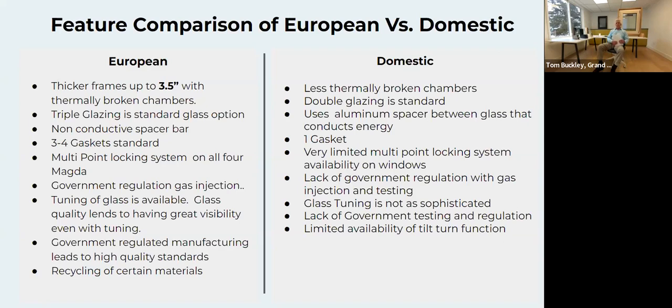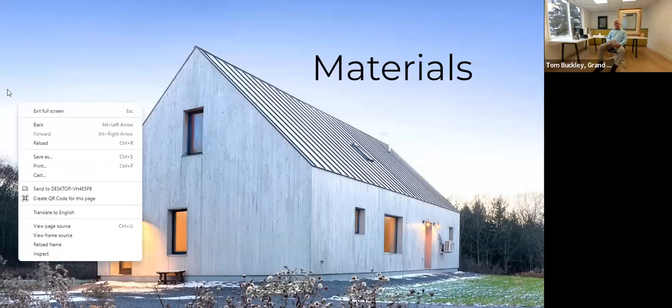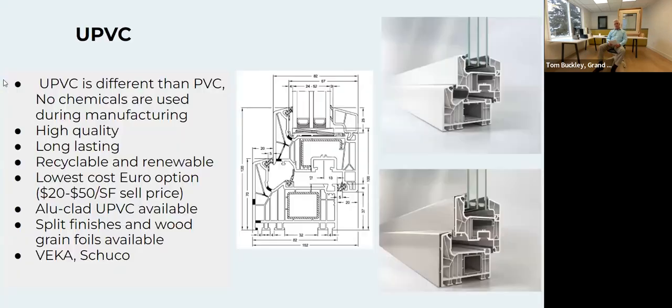That's a goal that I would love to see here in the United States down the road: recycling. We put so much stuff into our landfill from construction sites, and our end goal here is reduction of carbon footprint. The way they manufacture the windows in Europe, nothing's made out of a catalog. Everything is made to order, and you tell us the dimensions you have and we make them. You're often paying for frame size versus glass size.